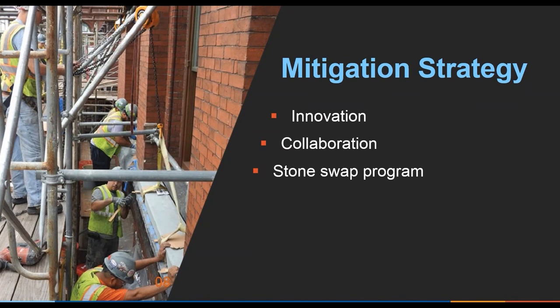Mitigation strategy for innovation: we had 2 different types of innovative movements. With the 30 pieces of stone, we decided to remove the stone ahead of time to allow the contractor to get all the stone out of the way so that the brick masons could continue to finish their portion of the brick under the windows. These stones were at least 8 to 12 weeks out. So if we had the stone out of the way, we could get a lot more work done without affecting the schedule.